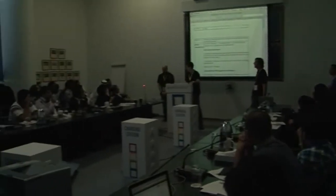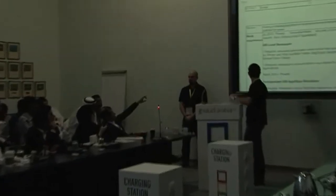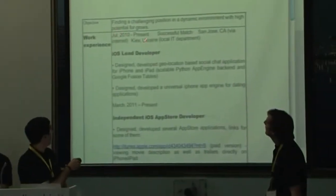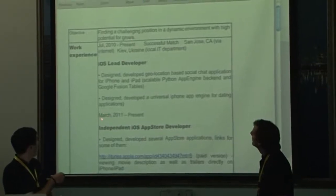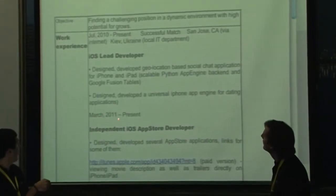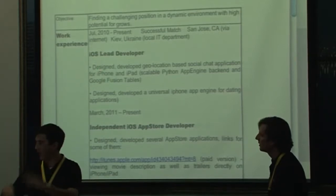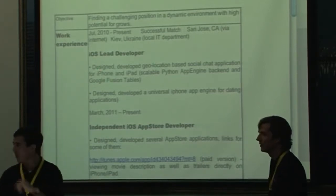And timeline-wise, it doesn't flow. You see at first July 2010, and then there's March 2011. So you need to start with the most recent first, and then work your way back. It actually has a sense, you know, the guy has worked from July 2010 till present, but only since March 2011 he was in this new role. But you're right, it doesn't flow. It's not something you can immediately capture.